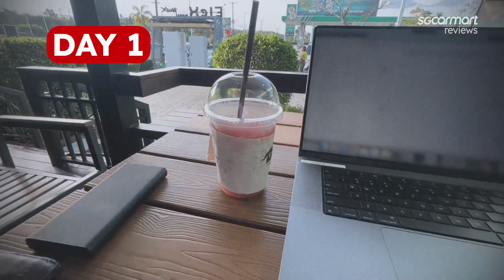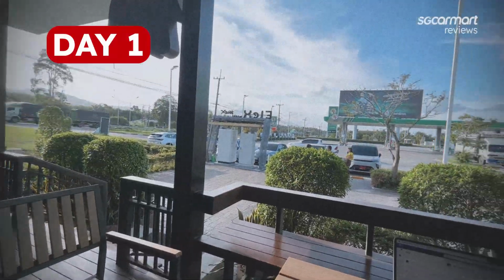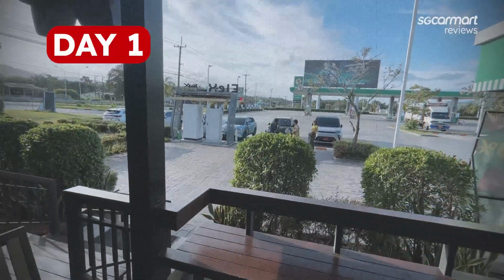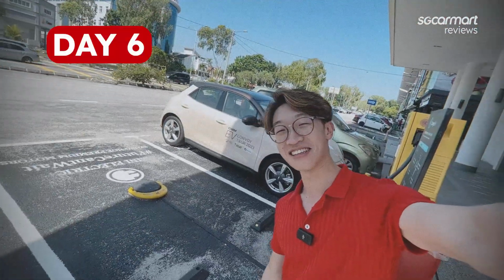But you can easily circumvent this with a nice drink and strategically situated cafes, which we are at right now as we're waiting to charge the Good Cat, which is somewhere down the road there. As you can see, a little black Good Cat. And we are charging again.